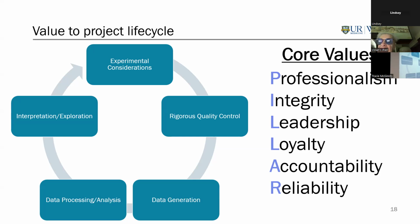And most importantly, we have these core values. And so it's really important when you think about what core values you would want from a shared resource, right? Not just genomics, but in general. You want them to be professional. You want them to have integrity, leadership. You want them to be leaders in their field. You want them to be loyal to you, right? You don't want somebody else that's loyal to other investigators or other entities.